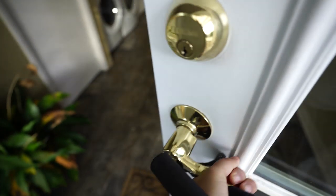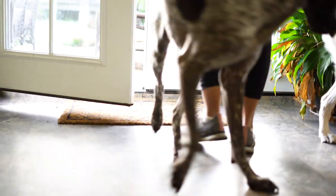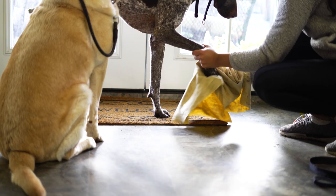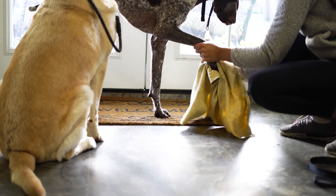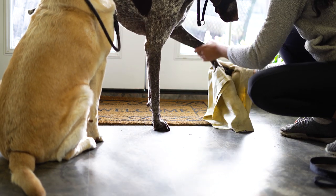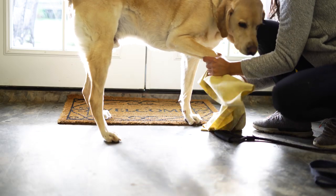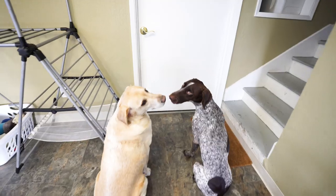Create a space where you can clean the dogs when they come into the house. We have a little mudroom area where we wipe the dog's paws with a soft absorbent towel so they don't get mud in the house. And Zazu, he's not a fan of this part of our routine. Okay.